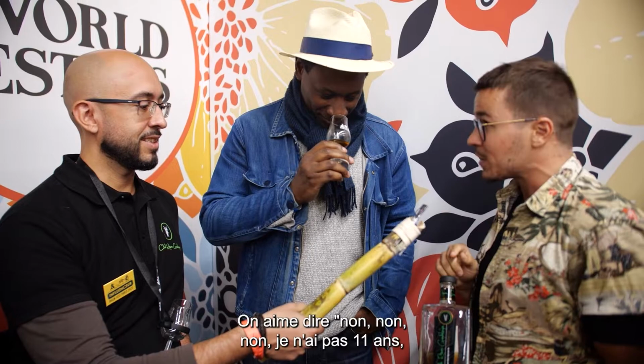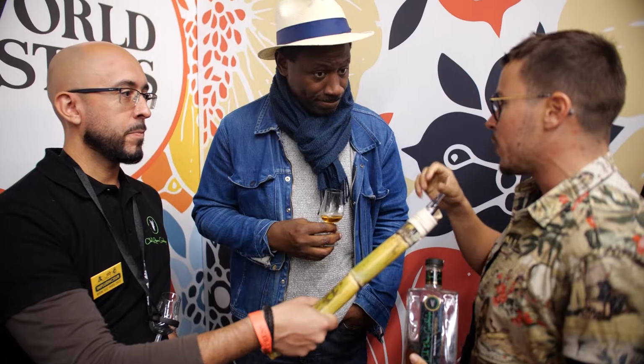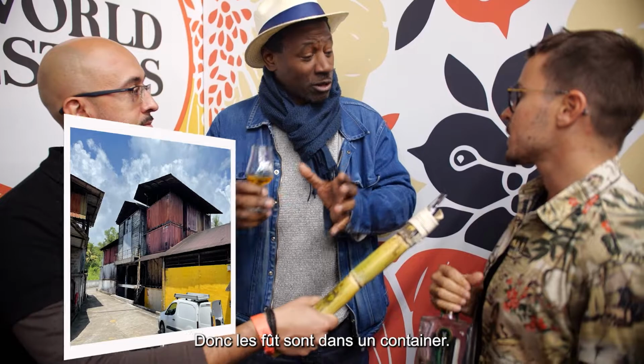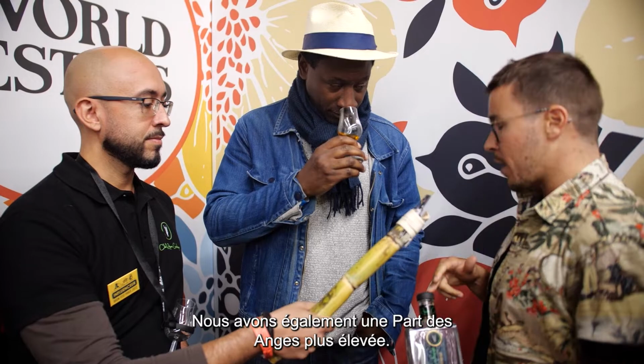Only ex-bourbon barrel. And I don't know if you know about the aging method of Montebello, but we store all the barrels inside metal containers. So the barrels go into a metal container? Yes. That container is way more hot, so the interaction between the wood and the rum is accelerated. We also have a higher angel share in that case. We lose 12% per year.